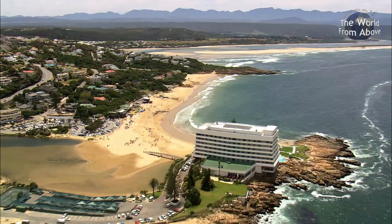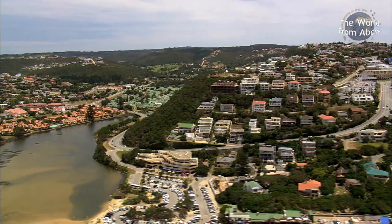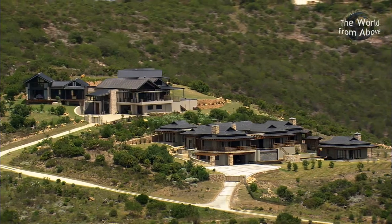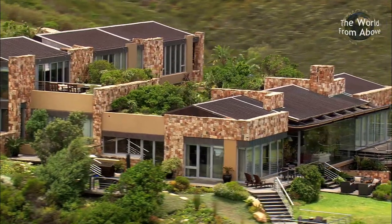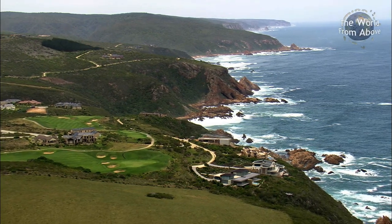The Garden Route is also a very popular place to live, and towns like Plettenberg have grown up into large and successful resorts. And for those with means, there are some outstanding modern clifftop houses, complete with amazing views along the coast.